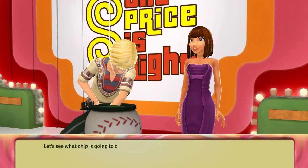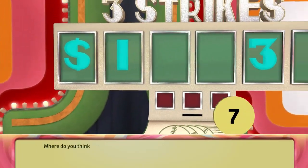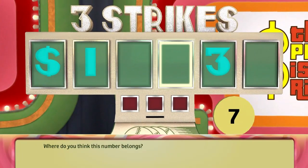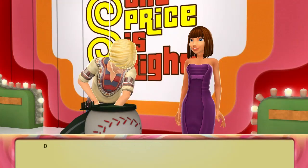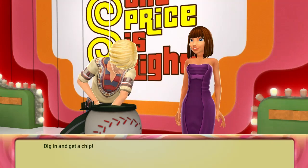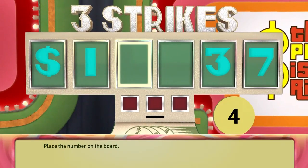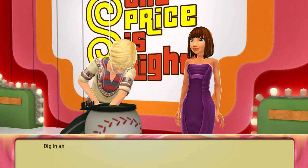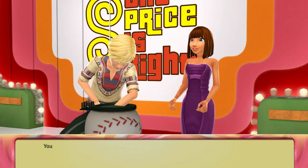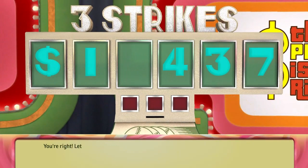Let's see what chip is going to come up. You've drawn a seven. Where do you think this number belongs? You're right. Let's mark it on the board and discard the chip. Dig in and grab a chip. You've drawn a four. Place the number on the board. Sorry, it doesn't go there. Let's put the chip back in the bag. Dig in and grab a chip. You've drawn a four. Place the number on the board. You're right. Let's mark it on the board and discard the chip.